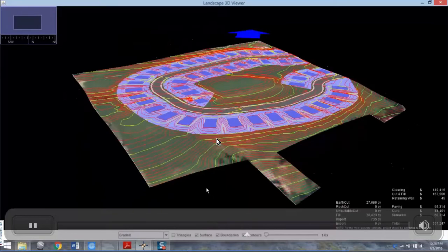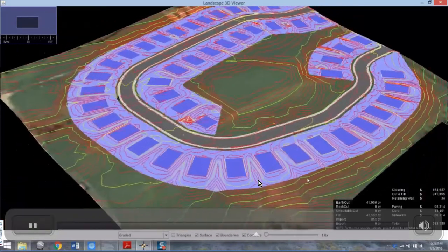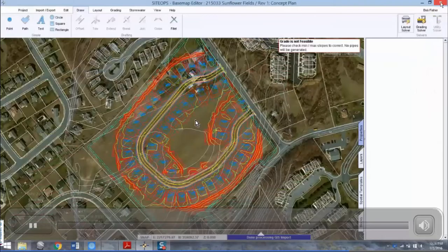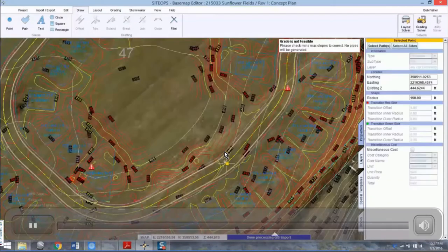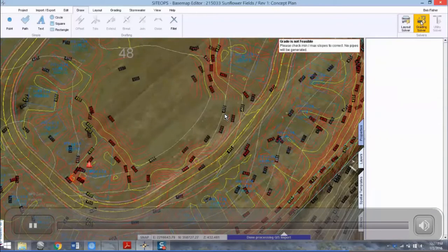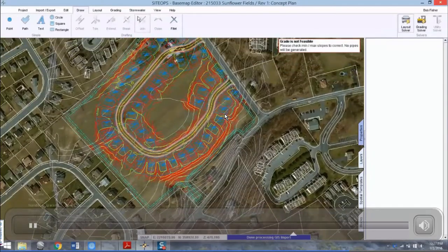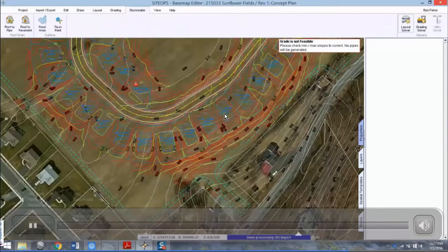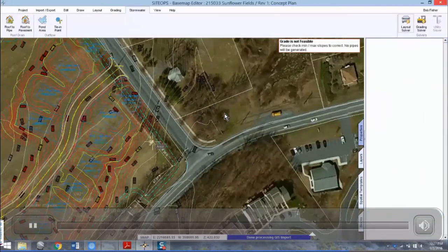Here we're doing a grading plan, again getting a rough construction cost estimate. We also had some steep slopes in this area, which we had to avoid when we went into the conservation design requirement. So we went through a number of different scenarios until we finally ended up with the final product on this. But this really works pretty well when you can have everyone in the same room.